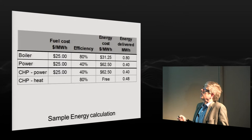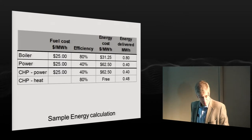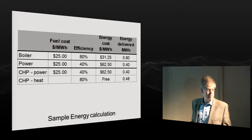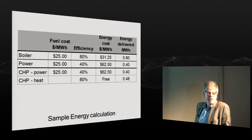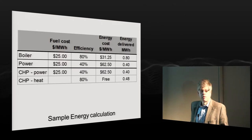The value of your energy then is about $31, because we lose 20% up the stack, so we only get 80% out of the system. When you produce power, again, we take the same natural gas. The efficiency of power generation varies, of course, depending on technology.